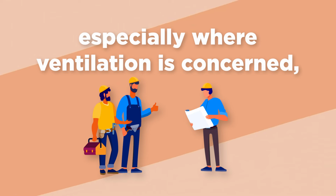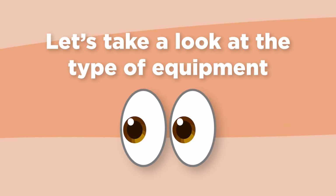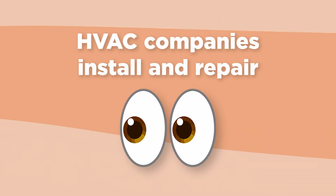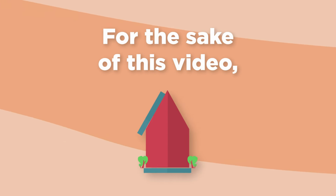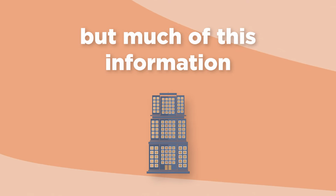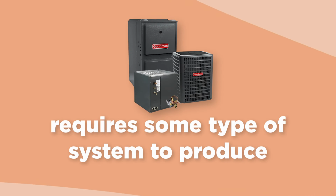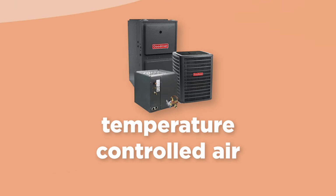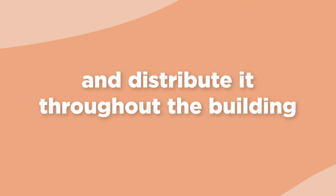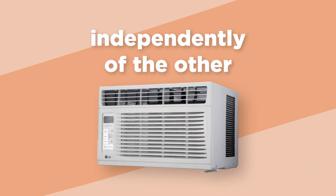Building codes, especially where ventilation is concerned, can be drastically different between the two. Let's take a look at the type of equipment HVAC companies install and repair. For the sake of this video, we'll focus on residential homes, but much of this information applies to commercial spaces too. Adequate heating and cooling of a home requires some type of system to produce temperature-controlled air and distribute it throughout the building. Some heating and cooling systems are combined, while others work independently of the other.